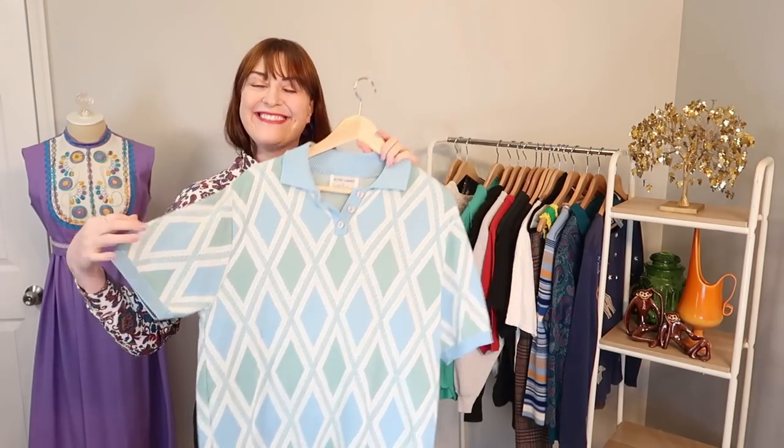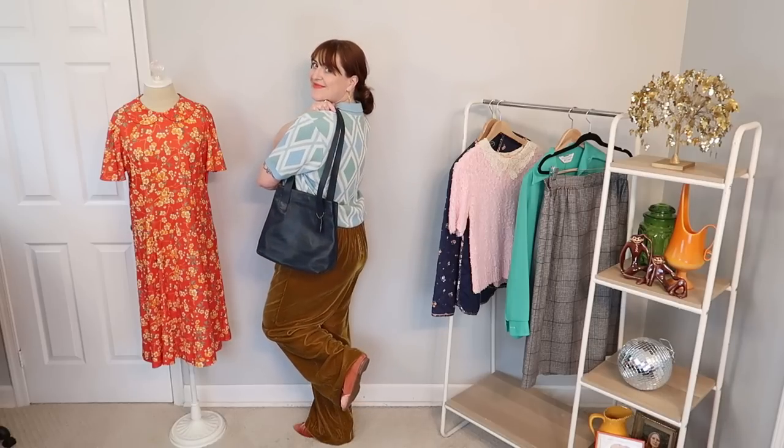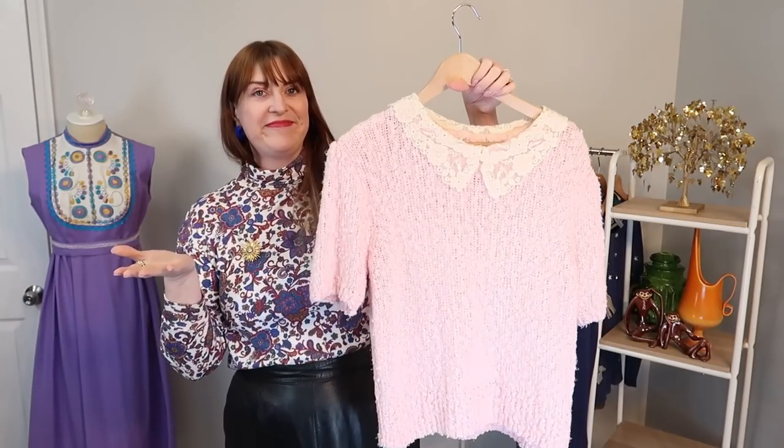I love this one. This is kind of like a sleeper hero piece because I think it looks so good on and so fun with this pastel green and blue palette. So I wanted to pair it with some other sort of sunset tones and grabbed my velvet yellow trousers and these peachy velvet shoes. And I love this slouchy look. This kind of looks like a street style vibe to me that's really comfy but fashionable.